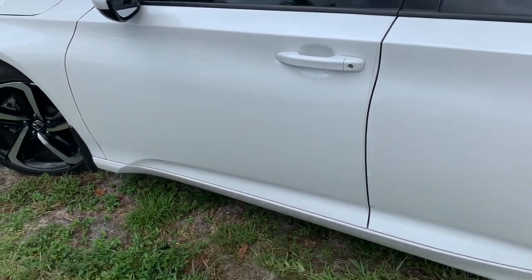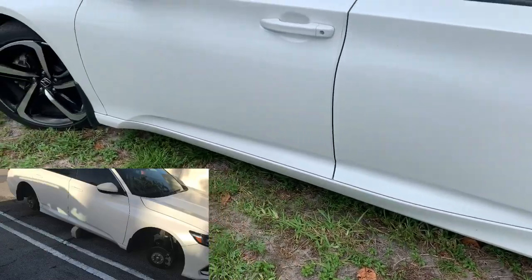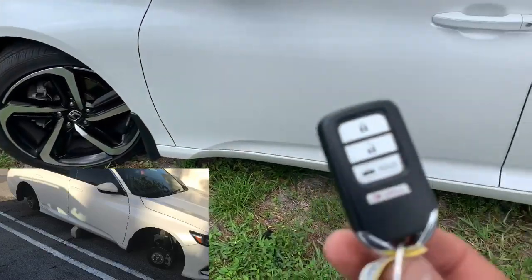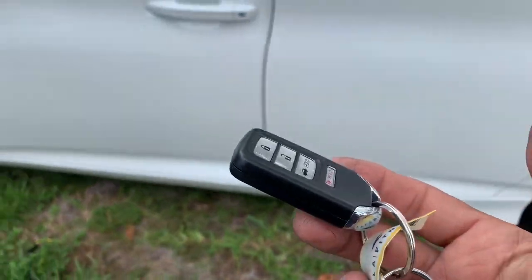Okay, this is a Honda Accord 2018. They left it on 4 bricks. We end up adding the shock sensor to the factory alarm system. There's no need to install another alarm and carry an extra key fob with you.